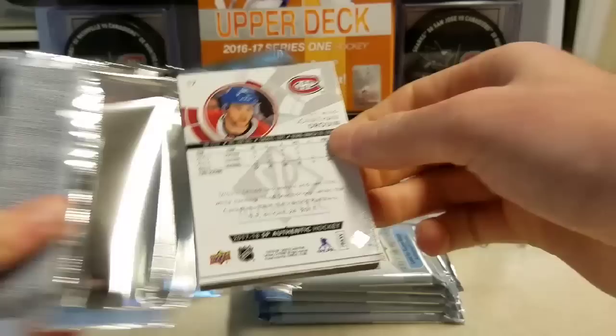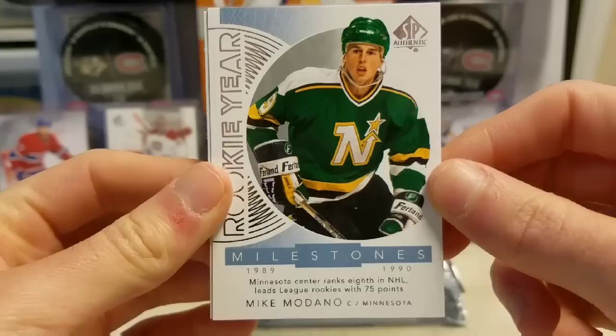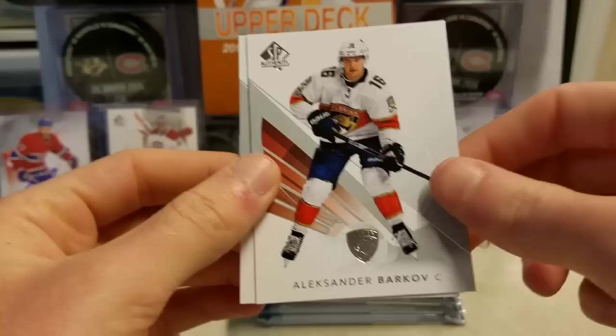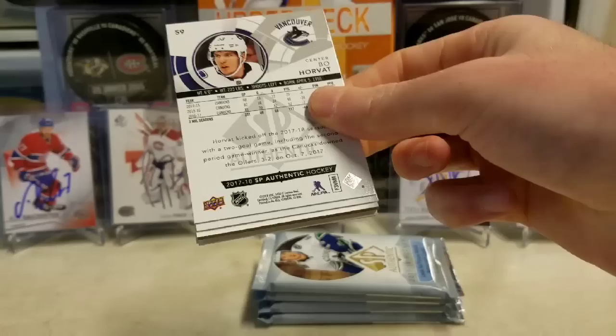Alright, Ryan O'Reilly, Henrik Zetterberg, and another Milestones of Mike Modano. I don't know how many you get in the box. Alexander Barkov and Jonathan Drouin. Still no autographs. I hope that the last few packs are going to be very, very good.